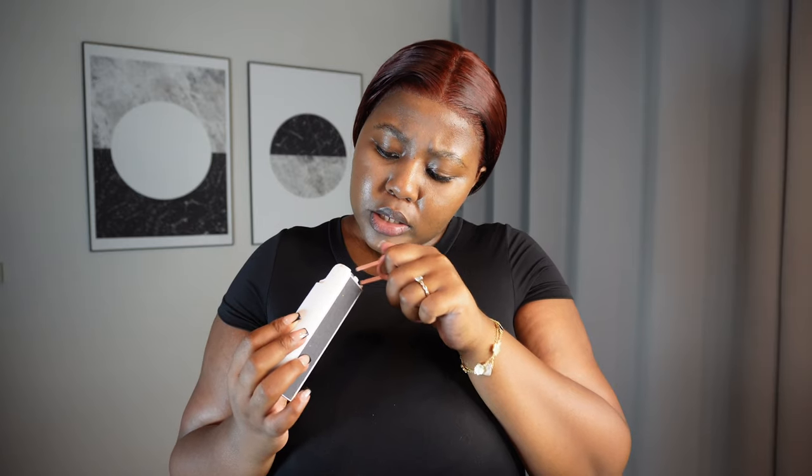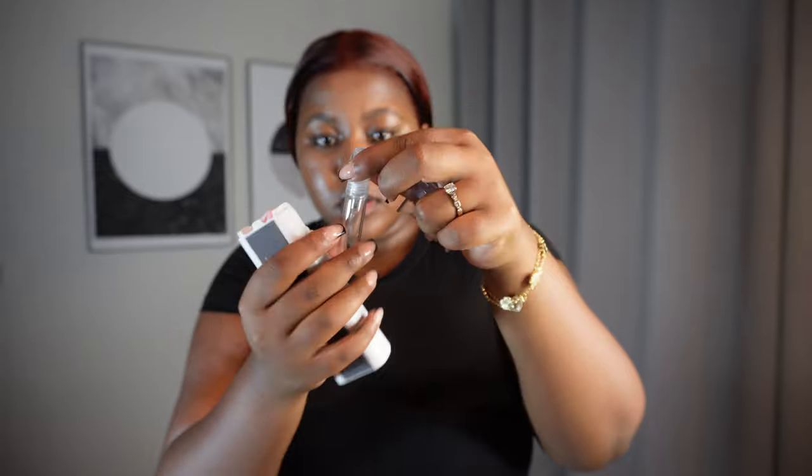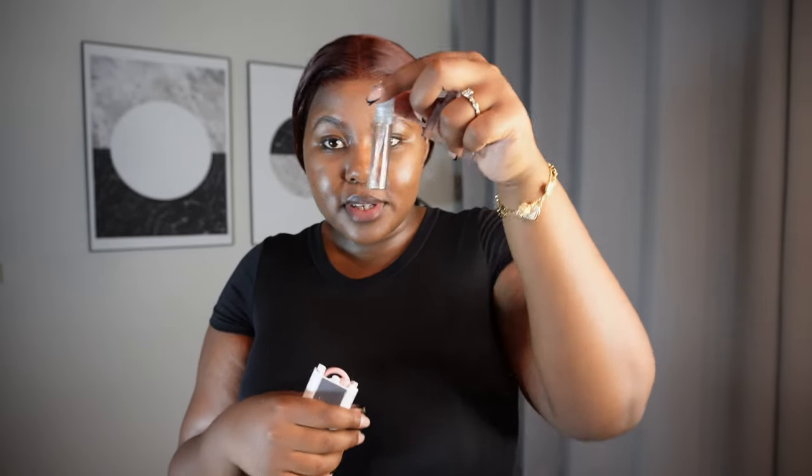Guys, I think I broke it. Oh, okay, I haven't. So this is supposed to be a spray. I'm just trying to get to the spray. Okay, this is the spray. Oh, it's empty. So I'll fill it up with, I don't think it's supposed to be with water. And then what else? What is this? This pink thing. Whatever that is. And then there's the brush down here.